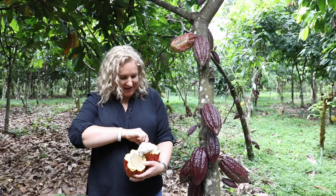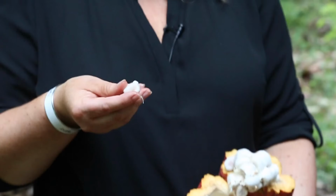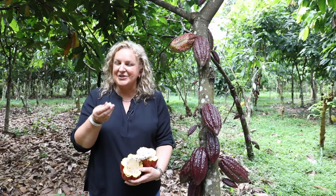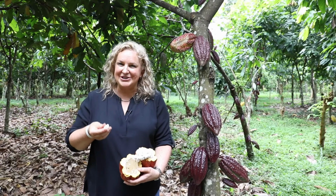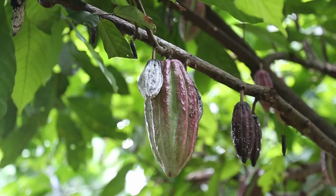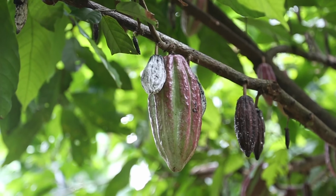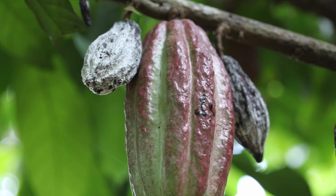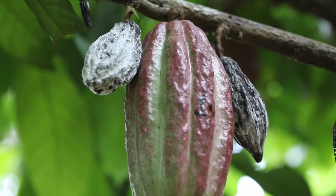So if we take one here, we can actually taste it. It's really light and quite refreshing, but it doesn't have much flesh on it at all. And that's broken down during the fermentation process. The great thing about a hybrid is it's much less prone to disease, although there is still disease present in some cocoa plantations. Now here we have an example of black pod, which is a fungal disease which is present in Ghana.